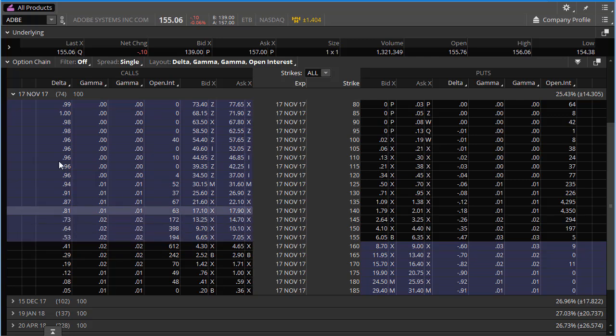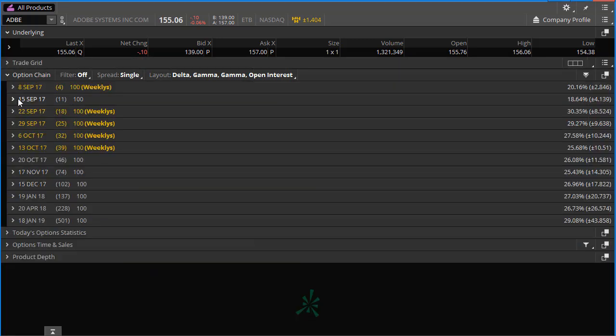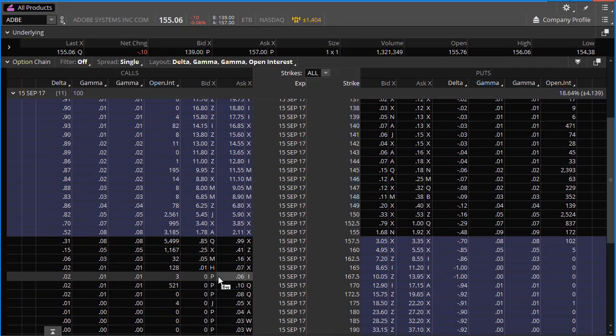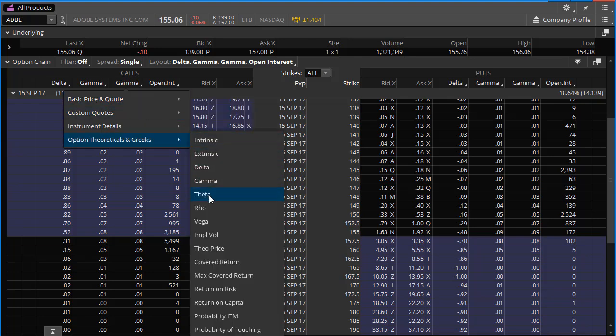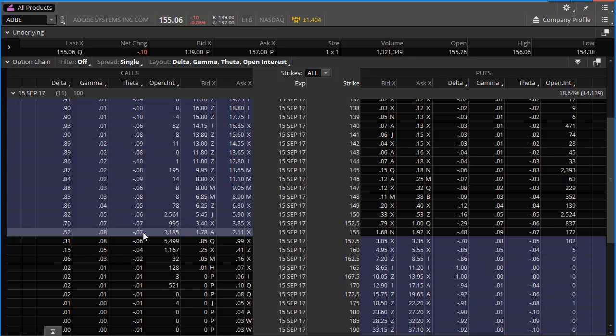So we want to avoid that. Here's a good look at that. I'm just going to go to the Septembers, roll down here, and show you what's going on. The at-the-money option has 8.08 in gamma. I need to change that one to theta. There we go. It has minus 7 cents in theta. Theta is decaying the at-the-money options faster than it is the in-the-money options.